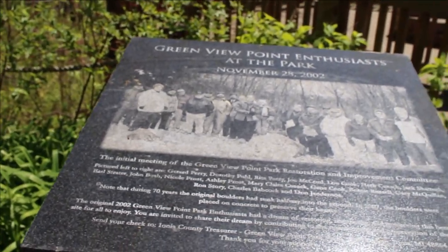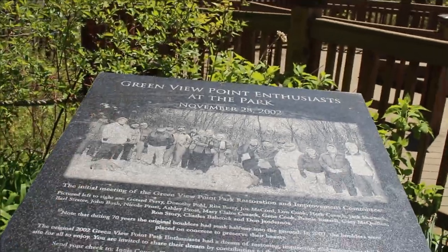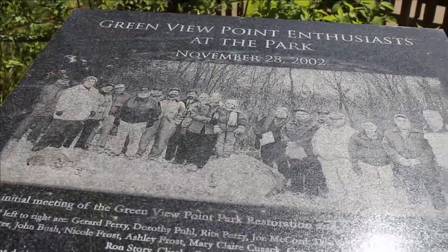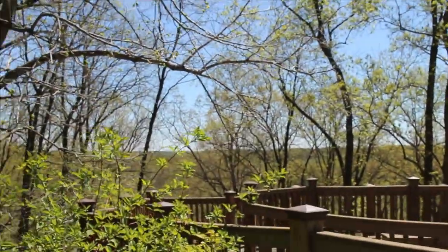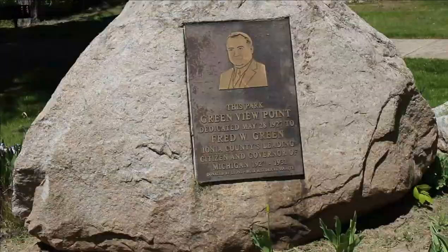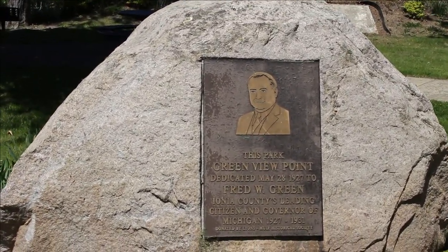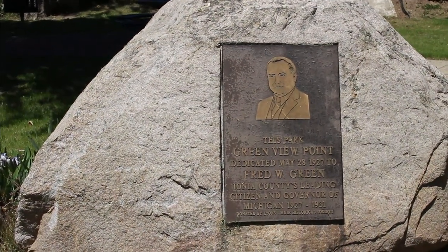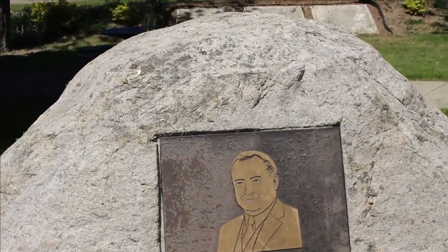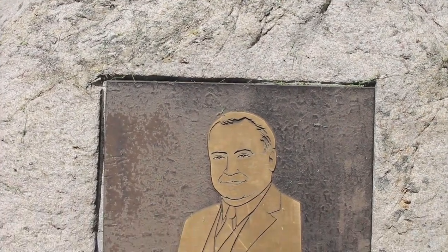Well, I found a thing here talking about this. It's called the Greenview Point. Okay, here's a little bit more about this. This park, Greenview Point, dedicated May 28th, 1927 to Fred W. Green. So, and there's a picture of Fred W. Green. That's cool.